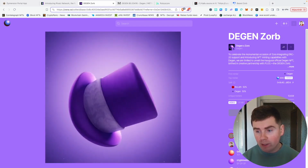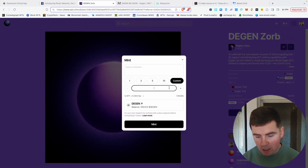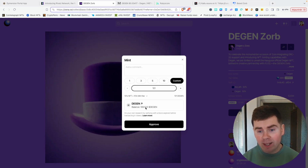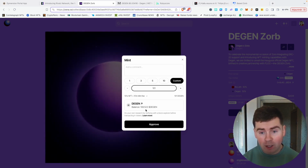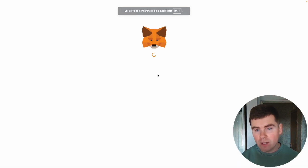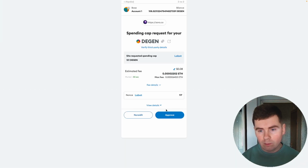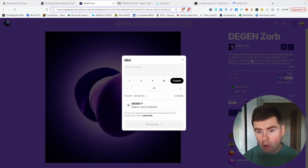And what you will do is press mint, choose custom. And for example, I will choose 101. So right here you can see my balance is 108 Degen. I will mint 101 Degen, which means I will spend 101 Degen coin. So you just approve. And right here you will see how small is the gas fee. So the gas fee is 8 cents. And that's basically it. I'm max minting this Degen Zorb NFT.